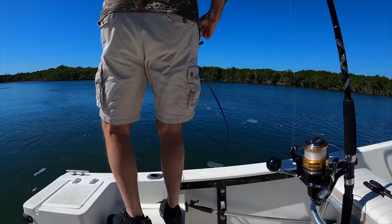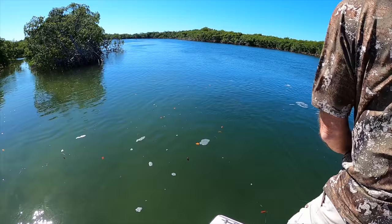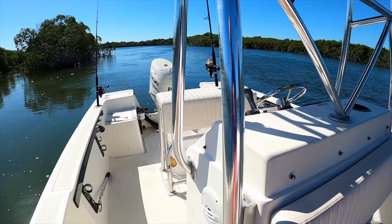Fish on? Yep. Nice. I have not caught one yet. My dad keeps. Oh, it's another one of those schoolmasters. He might keep as well. Oh yeah, I think he's a keeper. Nice, Pops. Oh yeah. Nice. Another probably 11 inch or so. Yeah, there you go.